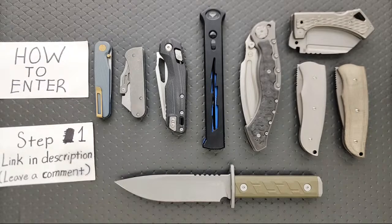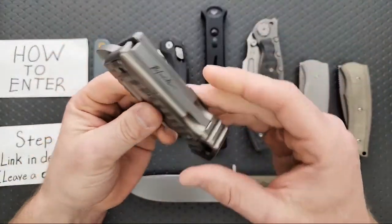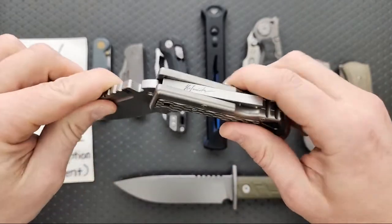What's the mess guard on the right? Forget the name of this one. This is their newest one. I replaced the scales with the titanium ones they sent me. I think it's actually on here. This is a lockback, but it's a weird one.